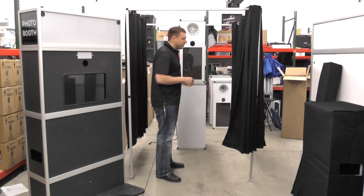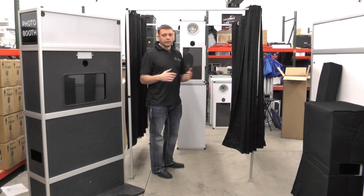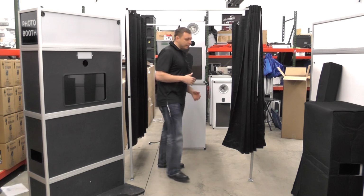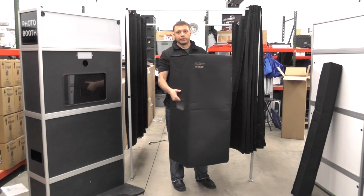On the tower booth, we did the same thing, and the reason why is because when you want to move the booth, you can easily pick it up like so. They act as handles.